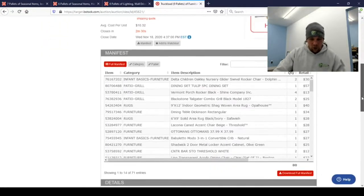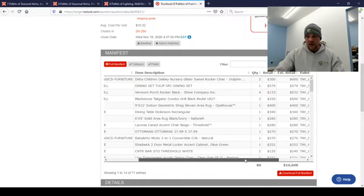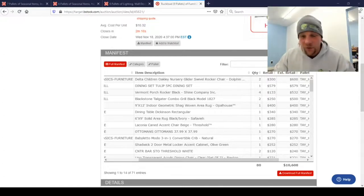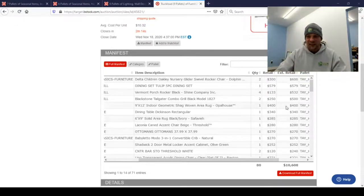So this truckload of furniture here, I am intrigued by it. You know, it's $800 plus $1,500 to ship it. But remember, we're going to get that $1,500 back. So it's at 21 cents on the dollar. If you take that $1,500 away, you're at 7 cents on the dollar for those 9 pallets. That is a steal at $800 for all this stuff.